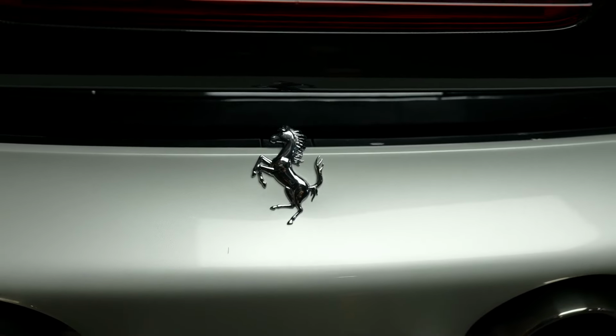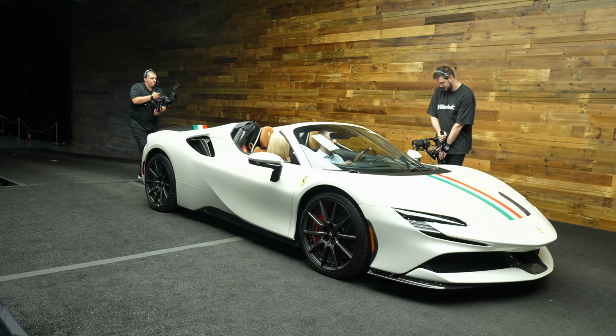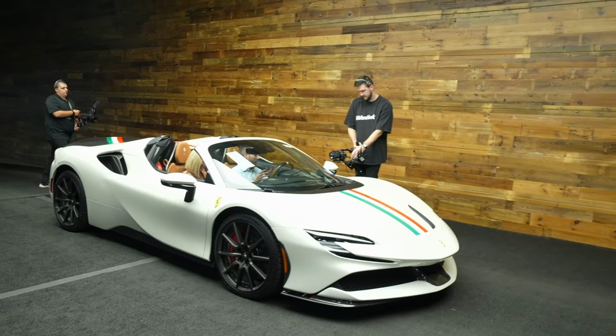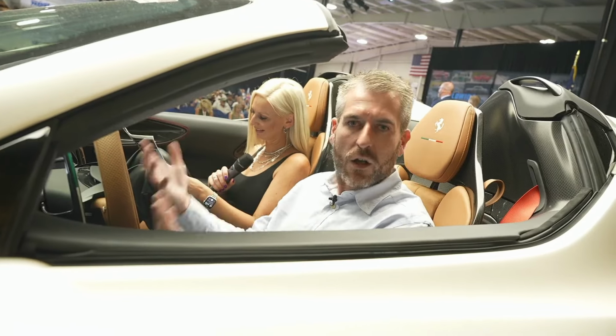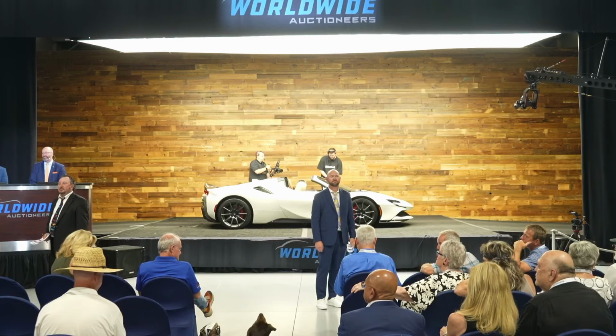It's incredibly highly optioned, over $252,000 just in options. I'm talking house money in options. It's absolutely wild. This is the highest spec one they've probably ever made. In fact, there's a little plate under the hood that lists all of the options a car has, and this one had to have a second one added to list all of the options.